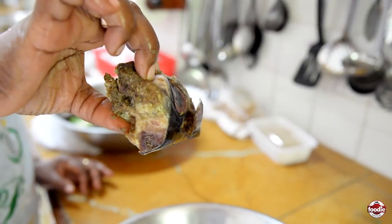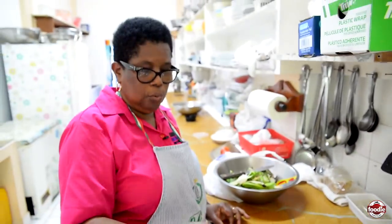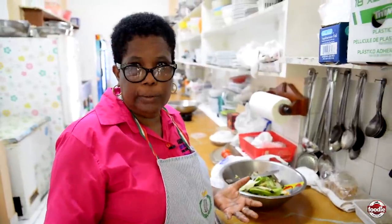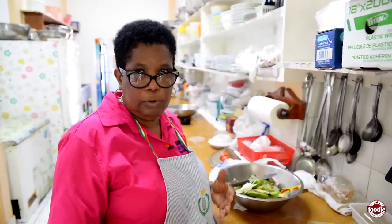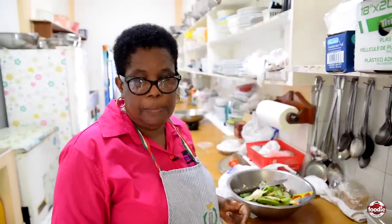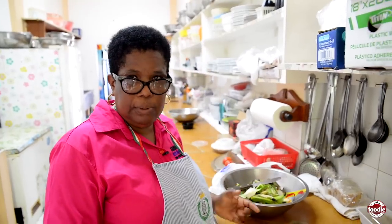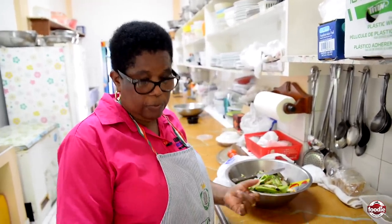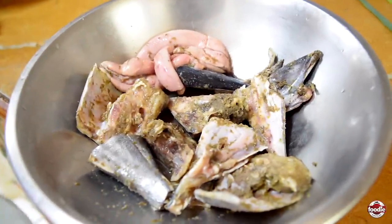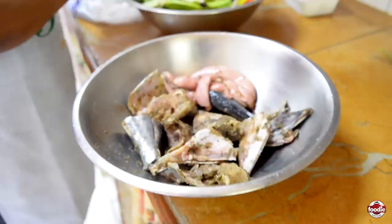So as I said before, the head has a lot of omega, a lot of fish oil. So when you put it in the pot, it creates its own oil. And the fish oil is very good because we go to the pharmacy or the herbalist or whatsoever, and we buy fish oil to take as vitamins. And we have it natural from the food. So food is life, and good food too. Yeah, food is life, eh? You eat good food, you feel healthy in your body.